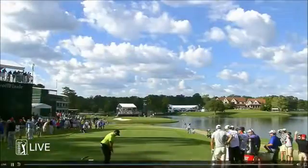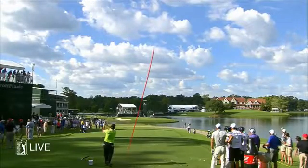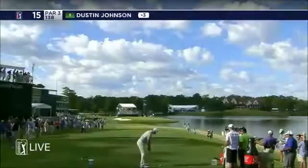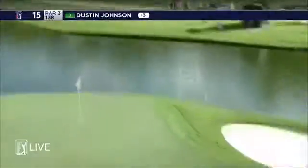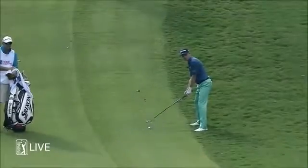Good stuff from Jimmy Walker. To the 15th tee, here's Patrick Reed. Iron play. Well, that's just a baby pitching wedge on the way there for DJ. Left of the flag, come back down that slope now. Oh, it hurts. The fringe just grabs it. Russell Knox, is it going to give it a ride?